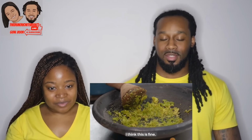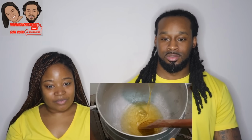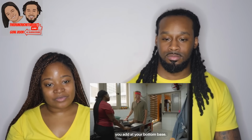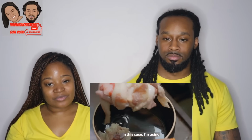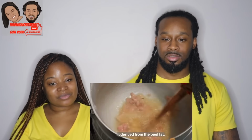She makes it. I think this is fine, so we can get into the main action. So we start with the oil. What are the ingredients that are giving jollof the different subtle variances in flavor that people want so much? It differs from what you add as your protein base. In this case, I'm using the flavorful tolu beef fat. This is fat from goat meat. Oh, that's not beef at all. I know. Tolu means goat, but we just add the beef so that people get an idea that it's derived from the beef fat.